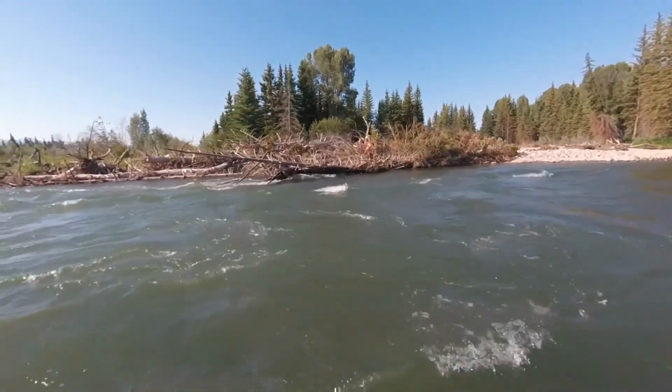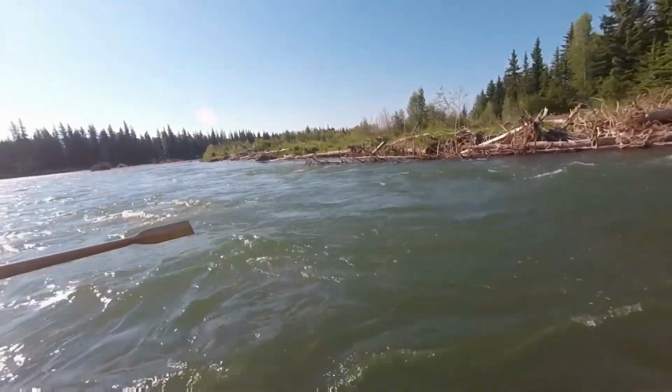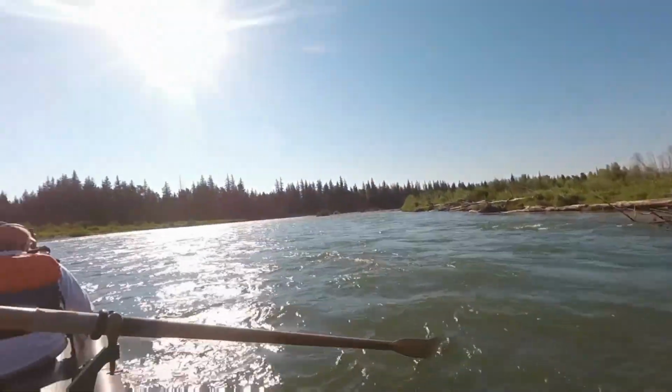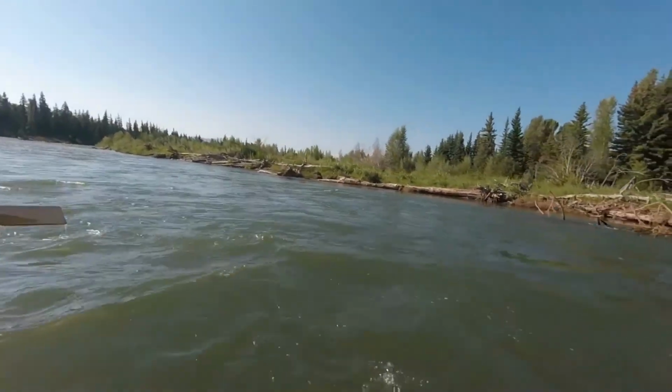So first eagle coming into view, right in front of us at the top of the dead tree. You see it down there? So its nest is going to be sort of backlit.